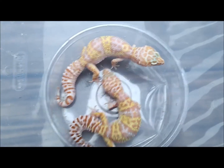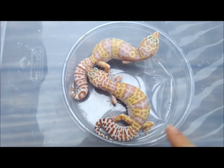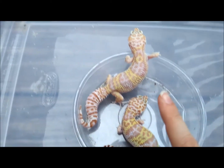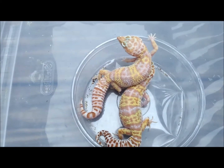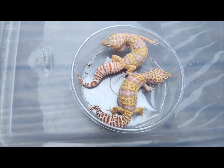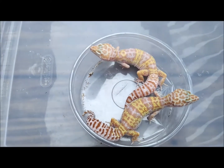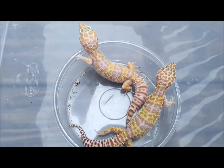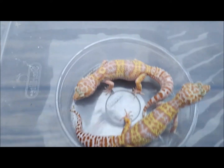So as far as these guys go, I think later this season I'll probably be selling this one. This one's Annie, and then that one's Sasha. But since they're both the same, I really don't need to have two. But we'll see. I've been thinking about it just to save space. I have a lot of geckos and not a whole lot of room. But yeah, so we'll move on to their sister.